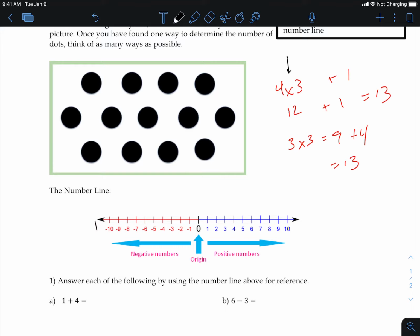Let's take a look at the number line for a sec. Have you guys ever seen negative numbers before? Yes? A little bit? Some of you? I don't know where you guys are at, that's why we're doing this. We'll start at the ground floor and build our way up so that everybody's on the same page, with the same skill set. Maybe some of you haven't seen negative numbers before.